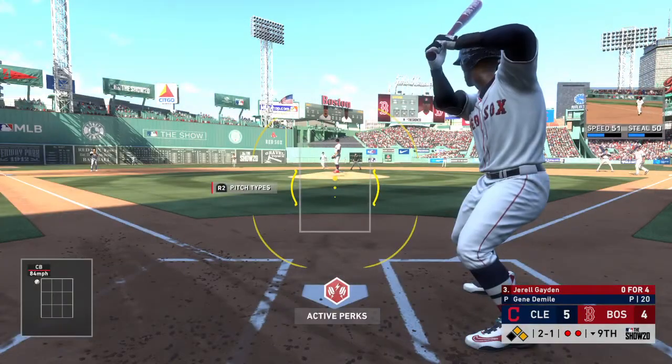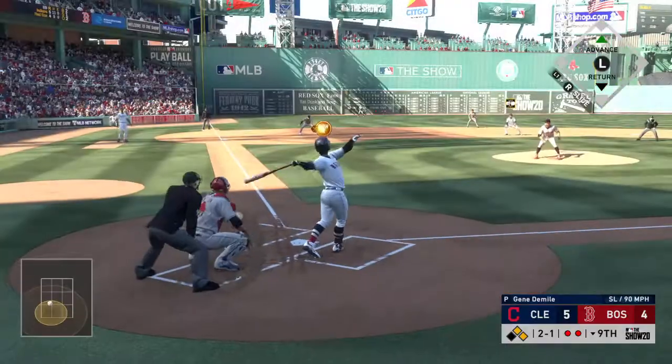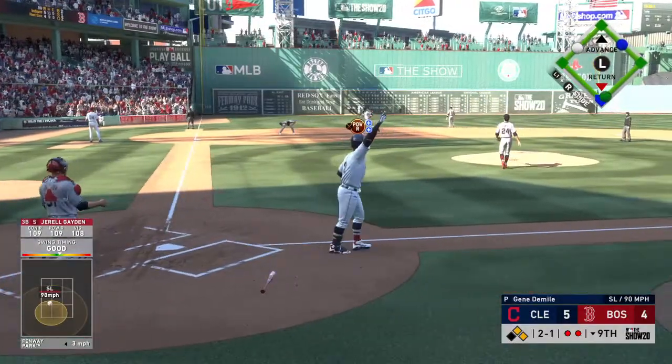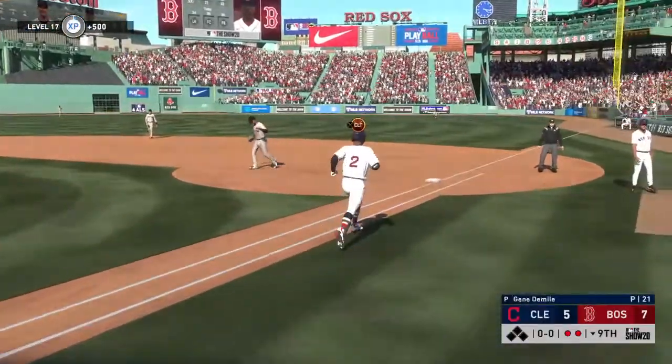Let's go, big dog. Easy right here, kid. Let's go. The set and the 2-1. A drive to left. Get out of here. Gone. They win it. Santa Maria.